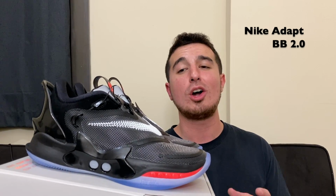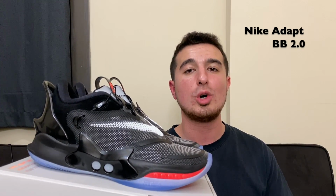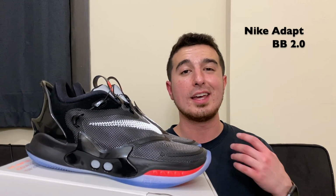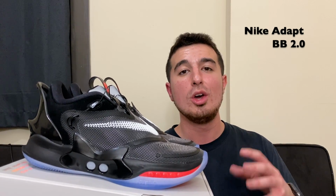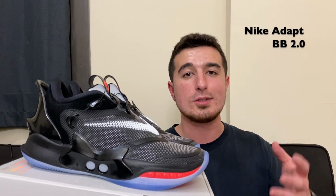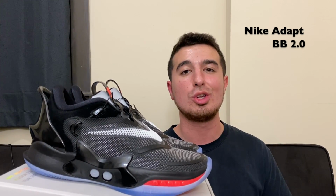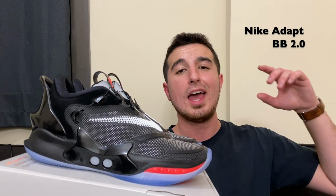And in my opinion, although I would say that I like the design and look of the Adapt BB 1.0 a little bit better than these. I thought I was going to like them on feet a little bit more, but at least in my eyes, these really look like a performance basketball shoe, which is the name of it. It is meant to be that, but it looked too sporty in my eyes, and I like the look of the Adapt BB 1.0 a little bit better. But let me know in the comments down below which ones you guys like better, and we'll have a discussion down there.